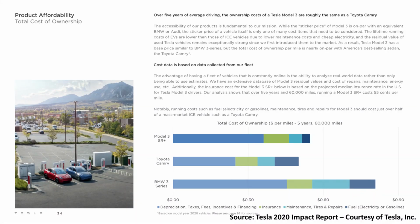In Tesla's recently released 2020 Impact Report, they claim that the Tesla Model 3 Standard Range Plus has a very similar cost of ownership on a per-mile basis to the very popular but less expensive Toyota Camry. So let's take a closer look at the data that Tesla shared in this impact report, and then I also want to look at some of my past research and see how this compares to some of the calculations I did about a year and a half ago. So let's dive in to all the exciting details.